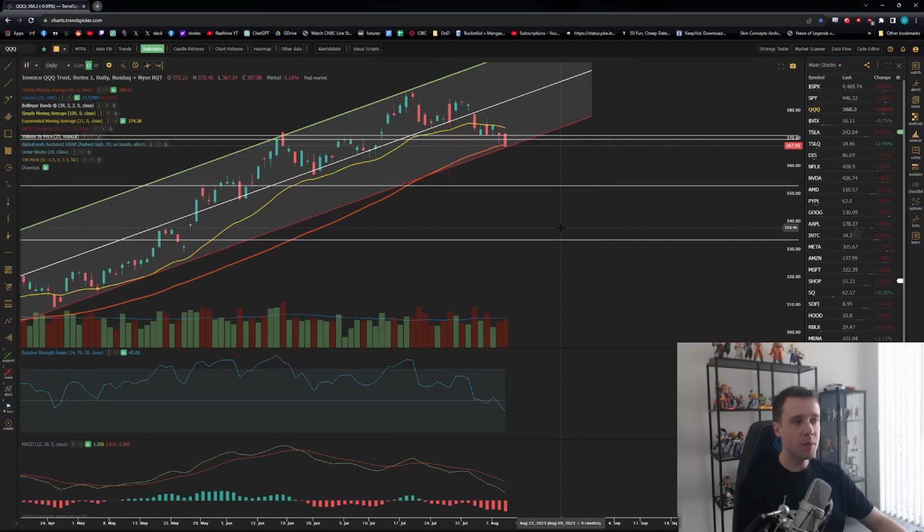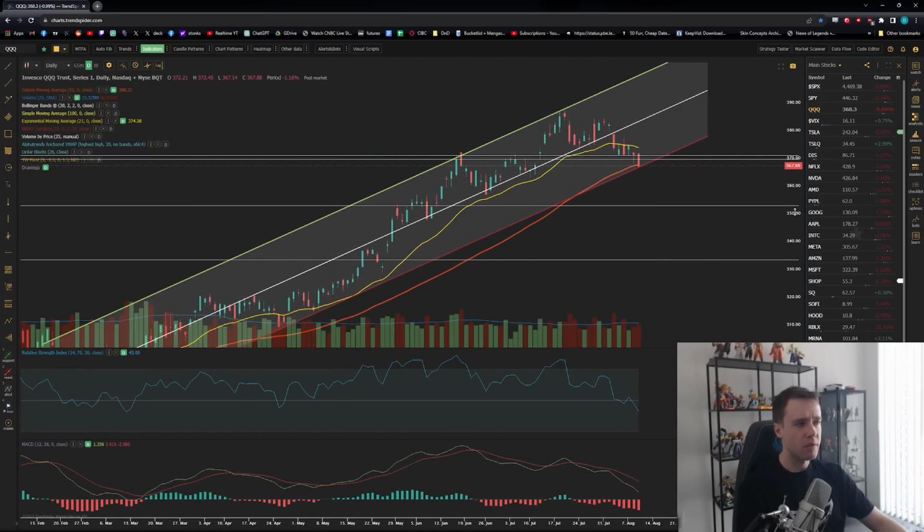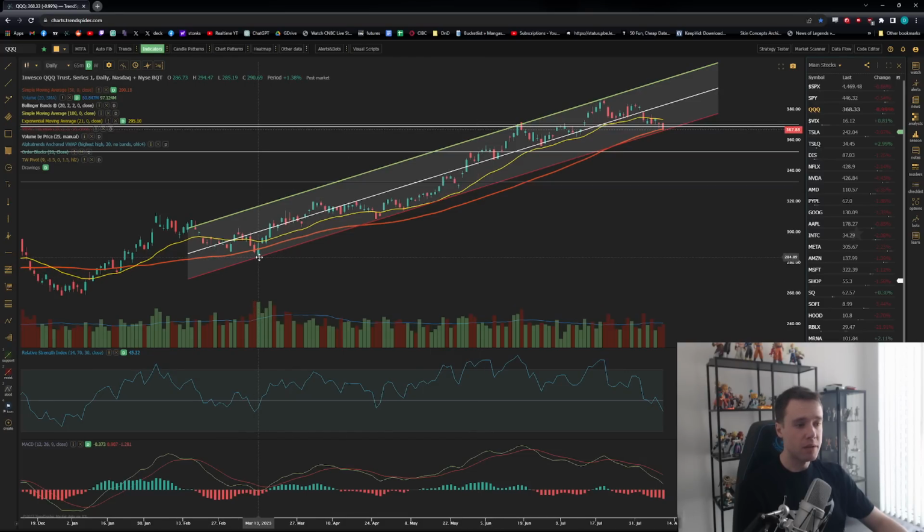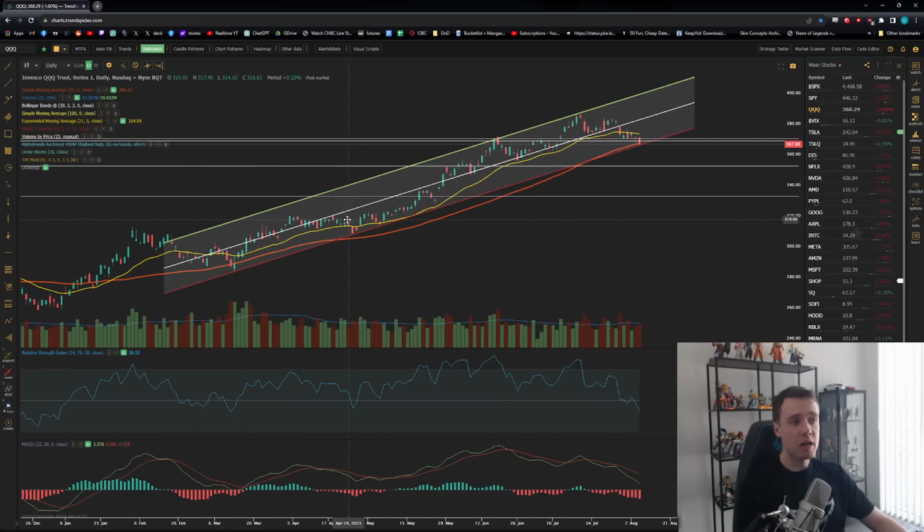On top of that, another thing to pay attention to is, of course, the index, right? QQQ in this case, for instance, you can see at the very bottom of the channel that it has been rallying in for quite a while now, ever since really March 13th, roughly. Maybe even like February, late February, early March, right? It's been forming this channel, just completely rocketing way back up.